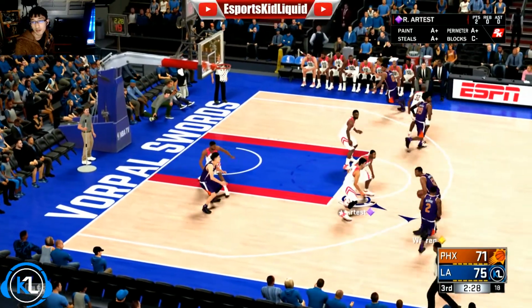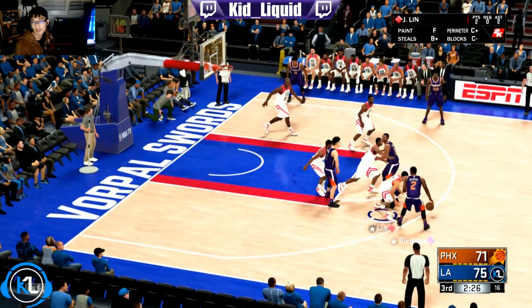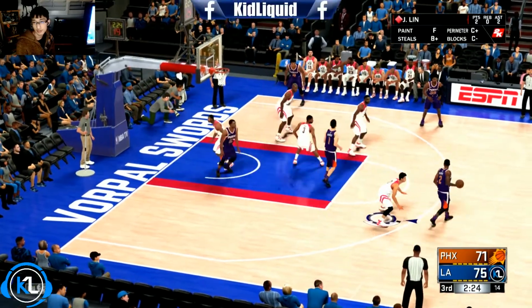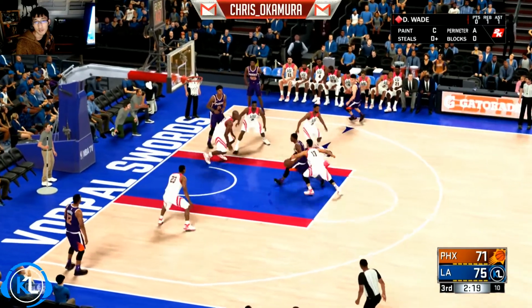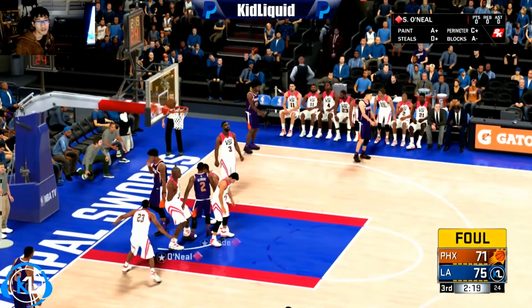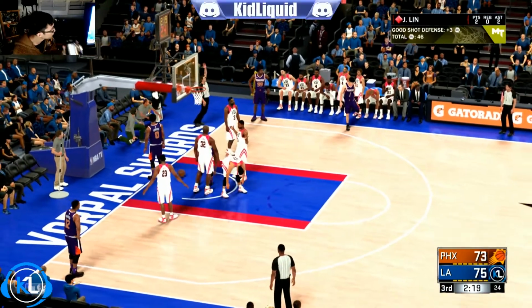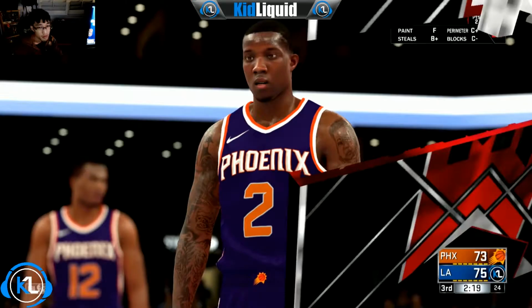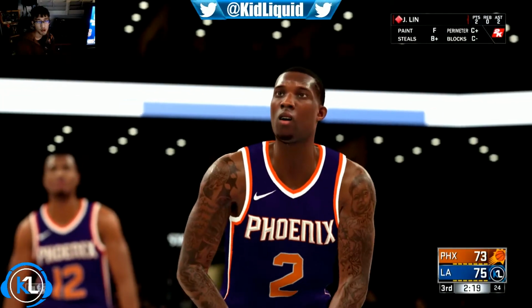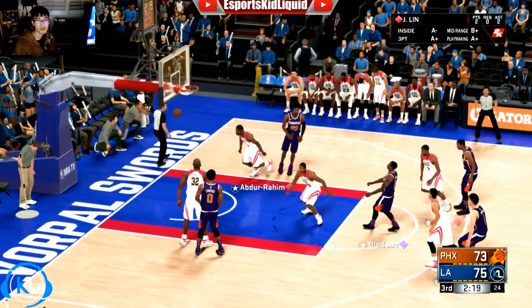Bledsoe passes to Warren. Back to Bledsoe. The teardrop, and he got the whistle, so he'll have a three-point play opportunity. Oh, such a feel shot there, the floater. He's getting his first free throw attempt of the game here.